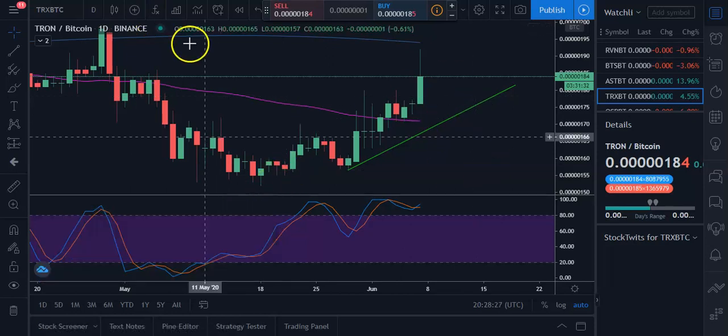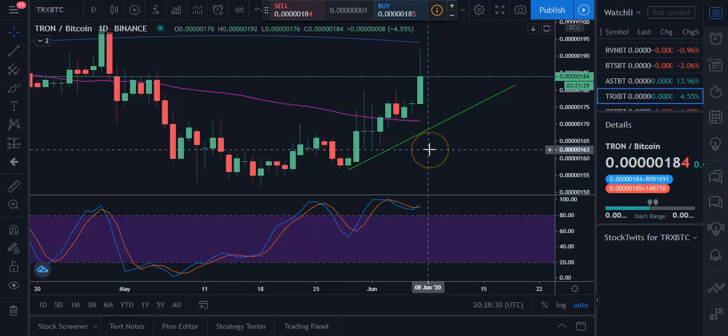So 3 airdrops for 1 coin. That is awesome. It might be more coins in the future. At one point Tron might have 10 airdrops for you for just holding Tron. So it's going to be interesting. Justin Sun is helping out people with free dividends. Why not? It's cryptocurrencies.